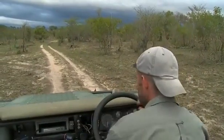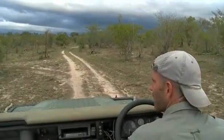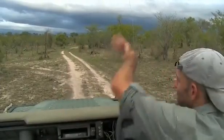What a wonderful sighting. Woo! Let's go a little bit further forward. I think they're actually going to pop out on the road around the side.